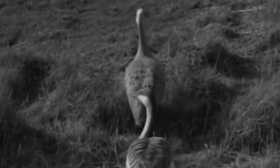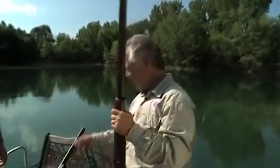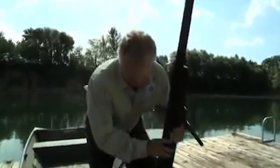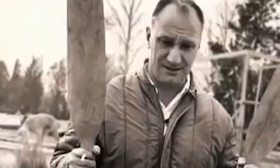Now let's talk about the devastating power of the punt gun. The punt gun's firepower was truly staggering. With a single shot, it could unleash an incredible amount of shot, capable of taking down dozens of birds in one blast. This immense killing power made the punt gun a favorite tool for market hunters during the 19th century.